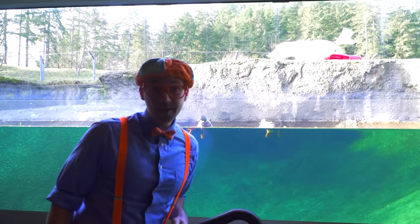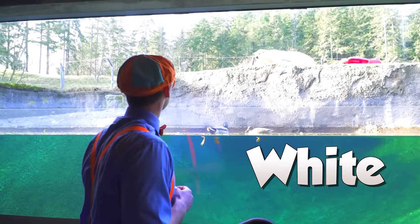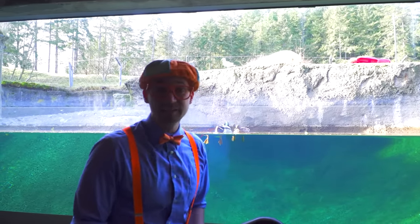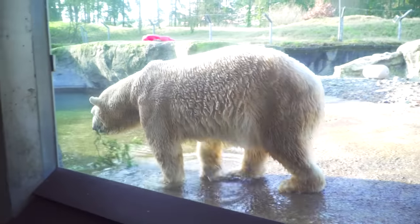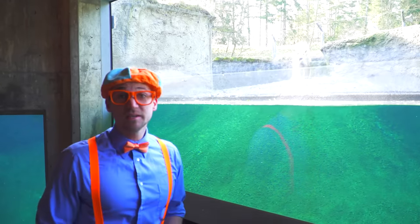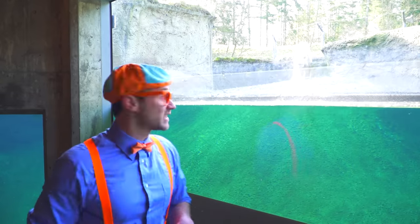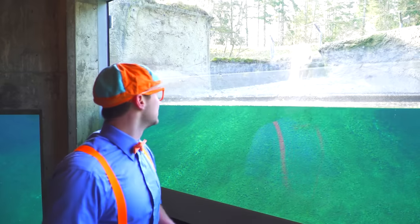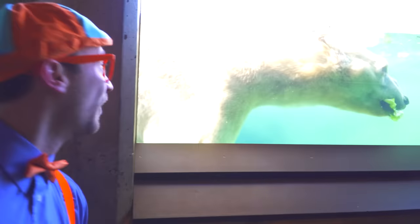Whoa! Look at what it is. It's a polar bear. And polar bears are the color white. That polar bear, yeah, his name is Boris. And he's 31 years old. Boris was rescued from a circus, a traveling circus in Mexico. And it's really important to have ice so polar bears can hunt off of and get seals in the Arctic. So we should be really aware of what we do to our planet so polar bears can have a lot of ice. So pretty!